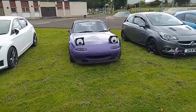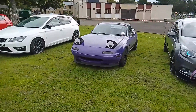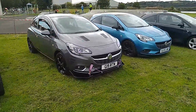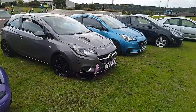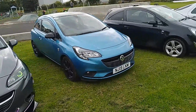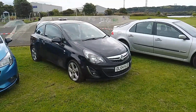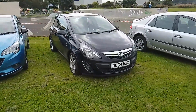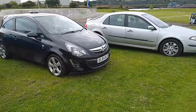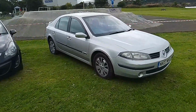We've got a little Mazda MX-5 here with pop-up lights, or pop-up eyes in this case. A Corsa. And another Corsa. This blue one here is a Griffin edition Corsa SXI. Is it an SXI or an SRI? It's an SXI. And here's a car you don't see very often too. It's a Renault Laguna 2 litre DCI.